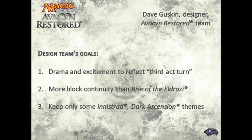So when we first started, we had some top-level goals. We knew that this was a 3rd act. This was going to be its own standalone set, but we knew it was still going to be in the plane of Innistrad. So we knew for sure that we wanted more continuity between the first 2 sets and the 3rd set than we've had previously. If you guys remember the set Rise of the Eldrazi, there's not much mechanical continuity there. Basically none of the mechanics from the first 2 parts of the block come into the 3rd set.